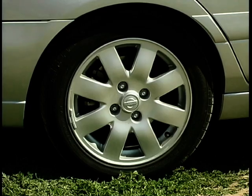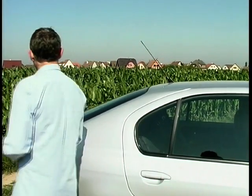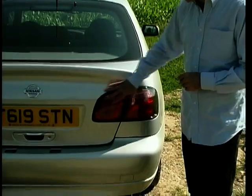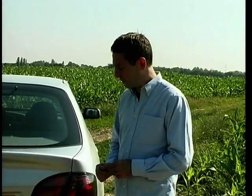The alloy wheels, I think, are absolutely superb. These spoked alloys, generally a very much better looking car than the outgoing Primera. These rear light clusters are not only good looking, they're also very functional, because over the lens is a kind of protective screen here, which Nissan say withstands parking knocks of up to 5 miles an hour. Doesn't sound a lot, it actually is.